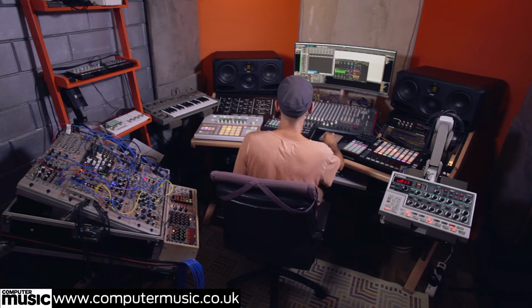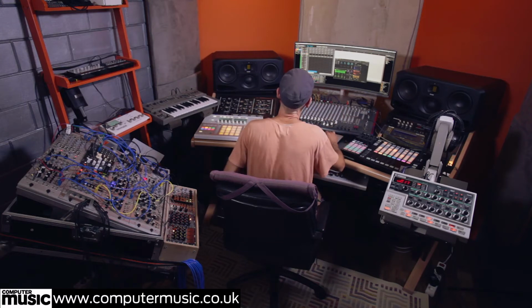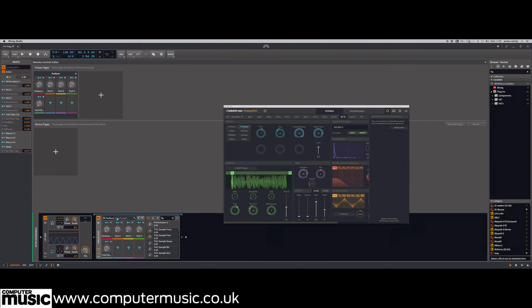What I did here is just to have an overview. In Bitwig you can make macros. So you have 8 macros already here in the first page. You can make even more pages with macros, to connect other controllers or LFOs or whatever. So you keep a little bit of an overview of what you're doing.